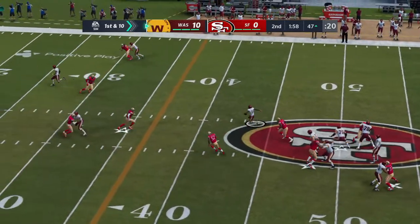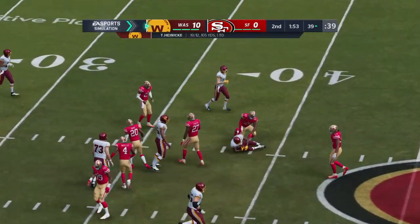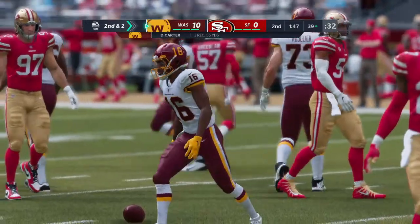Now on 1st down, he'll drop to throw it. Over the middle, complete. That's Carter. And they'll get him down after a pickup of 8. 2nd and 2. A good pickup there. 8 yards on the 1st down completion.